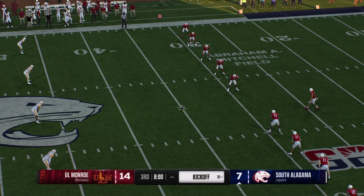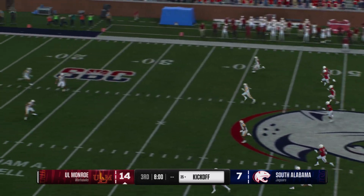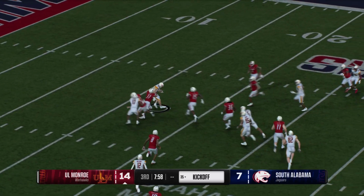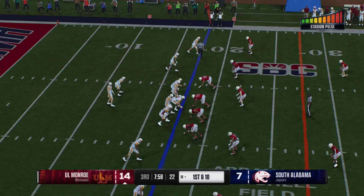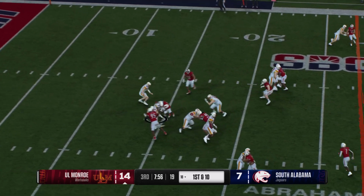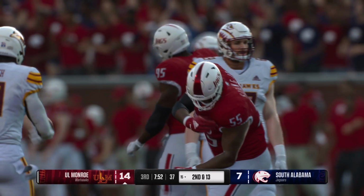And the Jaguars will kick it away to start the second half. He'll start the return inside his 5. He was looking for some running room, but not much to be found as he stopped at the 18. UL Monroe has it back on the offense, ready to go to work. He's dropped behind the line of scrimmage. That'll be a loss of 3.